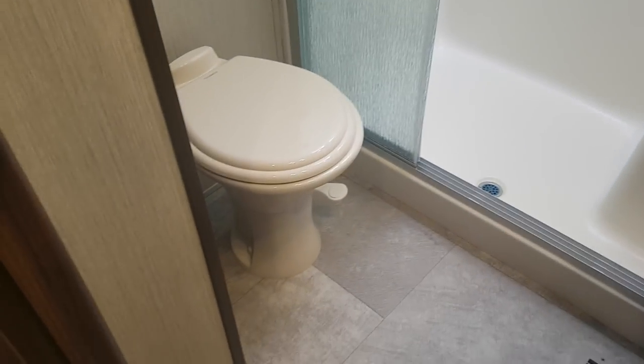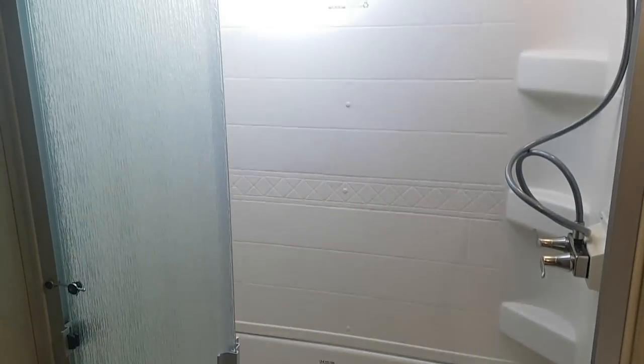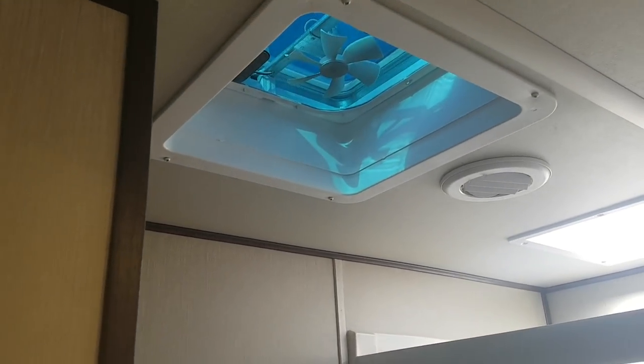Bathroom's fully enclosed. So you got a porcelain foot flush toilet. Nice big shower. It's a two-piece ABS shower, and you got the glass sliding door. It's a frosted sliding door, and then you get a seat inside the shower. And then there is the skylight up above the shower as well. Lets in natural light, but also gives you some extra headroom. Roof vent with a built-in fan.